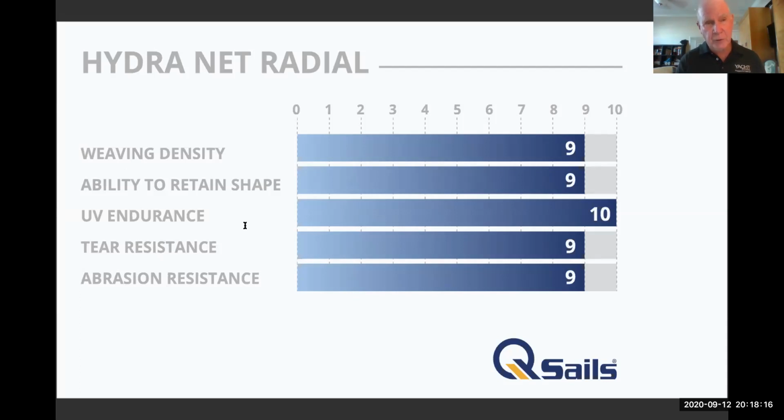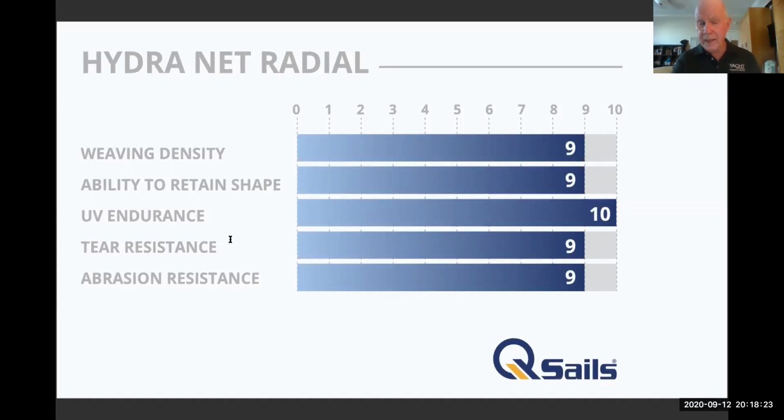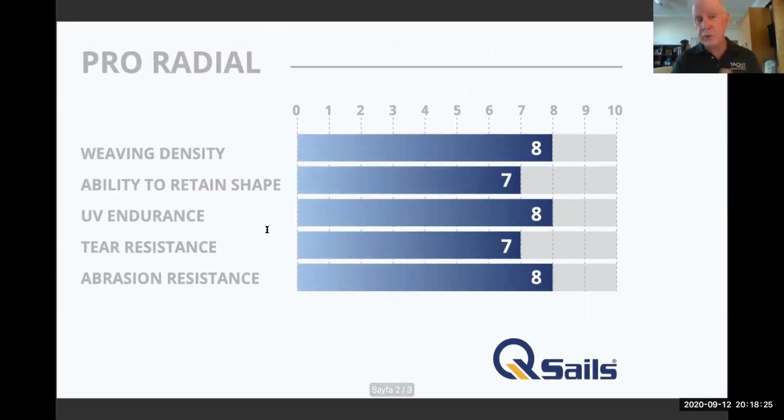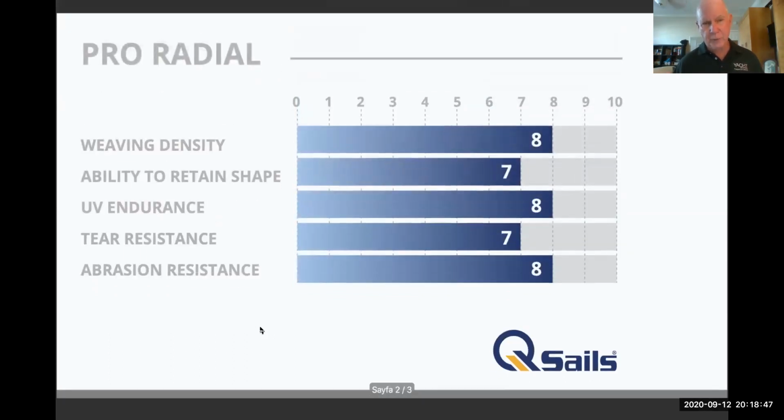Now, getting back to the bottom quality, the good, that Dacron sailcloth will probably last 10 years, 8 or 10 years, and potentially even longer. But the propulsion that you get out of the sail will be a lot less because the sail cannot retain its shape, and its shape is what gives you the power that propels you.